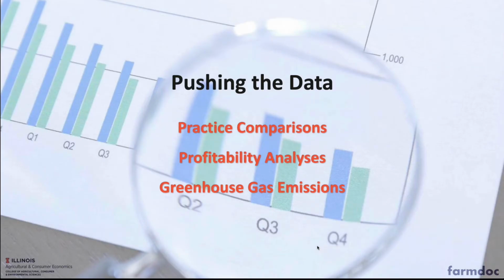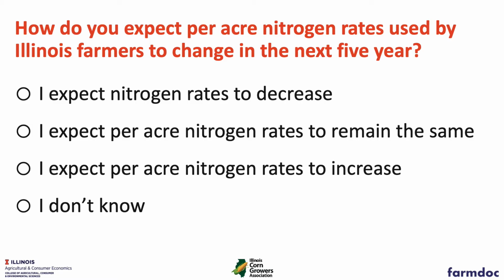Again, we're going to do some pushing of the data, do some practice comparisons, profitability analysis, and probably just as important, we're going to talk about greenhouse gas emissions, and we're in particular going to talk about that when we get to cover crops. So we're going to start here with a poll for you to do. Our first results are going to deal with what do you expect nitrogen application rates to look like 5 years from now. Do you expect them to go up, to go down, decrease, or remain the same?